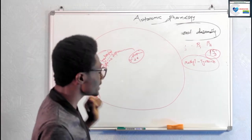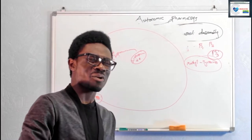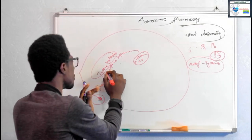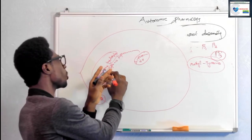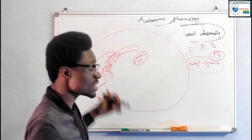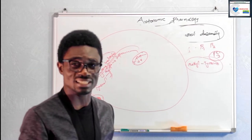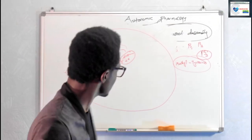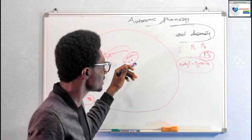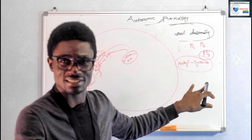Once methyl tyrosine binds to tyrosine hydroxylase, it will not leave this enzyme, guys, you understand? And once this enzyme is captured by methyl tyrosine, it means the whole of this process will be inhibited. We will not have dopamine, and eventually we are not going to have norepinephrine, guys. So by so doing, methyl tyrosine has inhibited the synthesis of norepinephrine, and at the same time indirectly brings about a reduction in sympathetic activities.